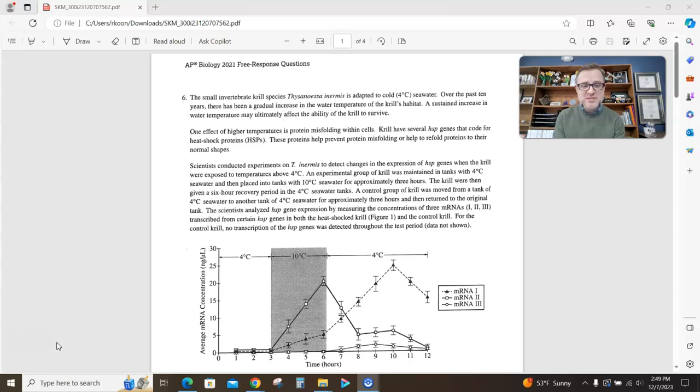One effect of higher temperatures is protein misfolding within cells. Krill have several HSP genes that code for heat shock proteins. These proteins help prevent protein misfolding or help to refold proteins to their normal shapes. Scientists conducted experiments on T. inermis to detect changes in the expression of HSP genes when the krill were exposed to temperatures above 4 degrees Celsius. An experimental group of krill was maintained in tanks with 4 degrees Celsius seawater and then placed into tanks with 10 degrees Celsius seawater for approximately 3 hours. The krill were then given a 6-hour recovery period in the 4 degrees Celsius seawater tanks.